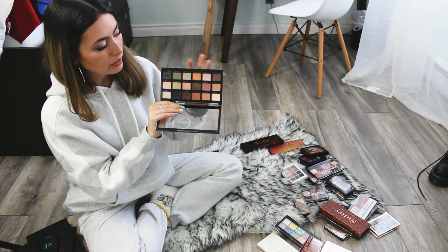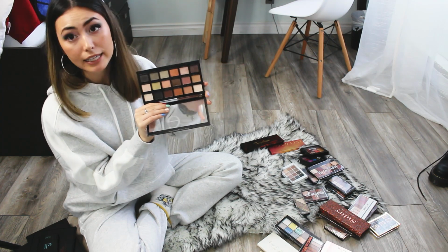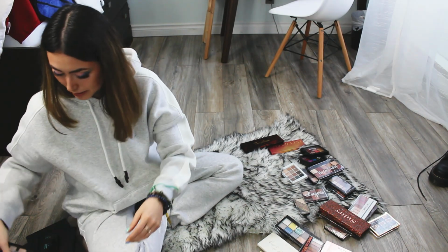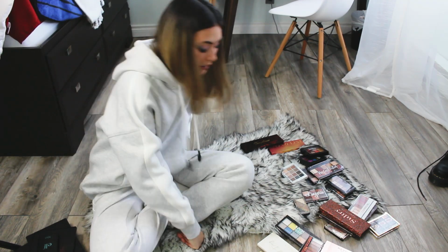None of the other palettes like this that e.l.f. has interested me. This is the only one that I've ever been interested in, and I really like it. Again, a really great formula. Love e.l.f. shadows. They are just really amazing and beautiful. And those are all of my e.l.f. palettes. So let's look at NYX.